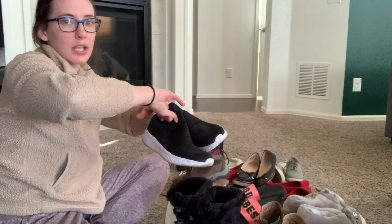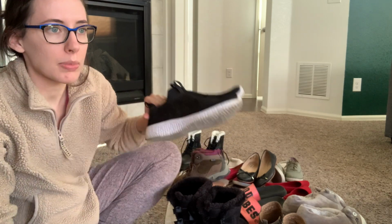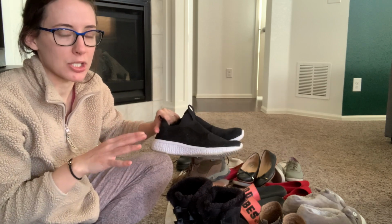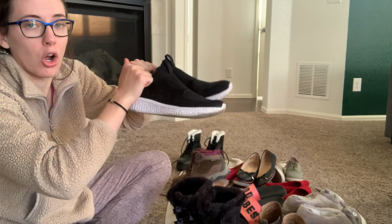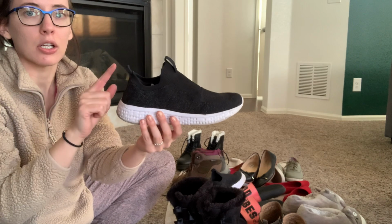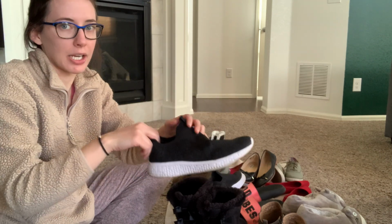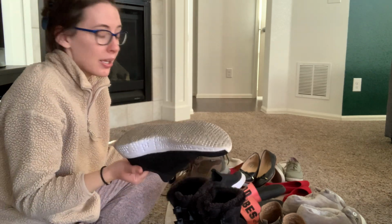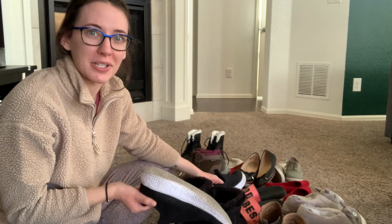I have these. So these I got at Walmart. I don't remember what the reason was. It was like needed them in a pinch type situation, and they were like $8. And actually, they're quite cute on, and they're quite cute styled. But unfortunately, this back part here digs in to my heel, and it's not been something that I've been able to break in the shoe and have that not happen. So if you can't walk in a shoe, they're pretty much not serving their only purpose in this world.